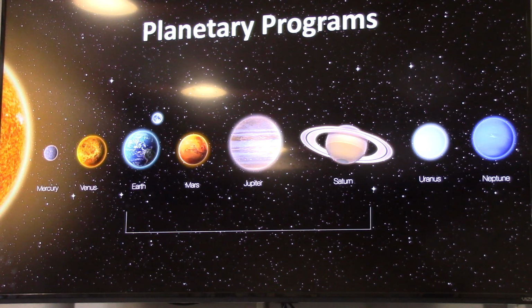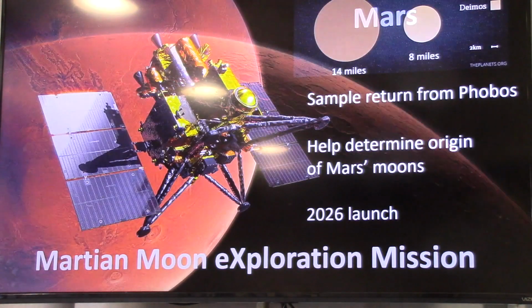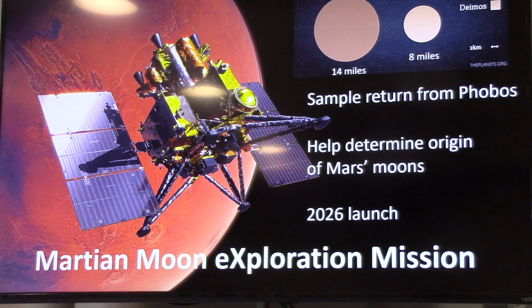Okay, I'm going to planetary programs. I put the line there because that's about as far out as our plans take us. First is Mars, and this is a Japanese mission.